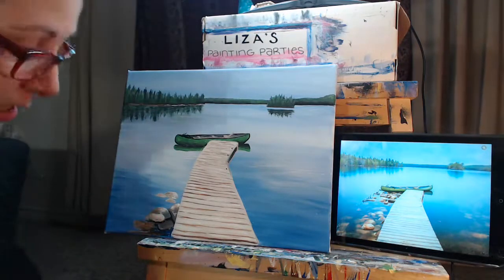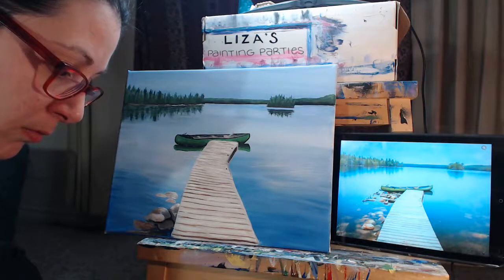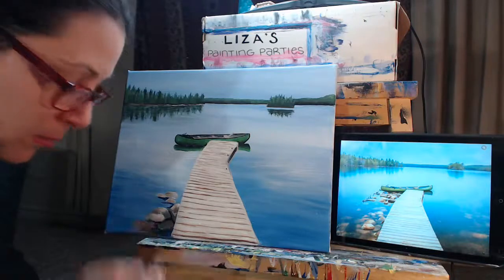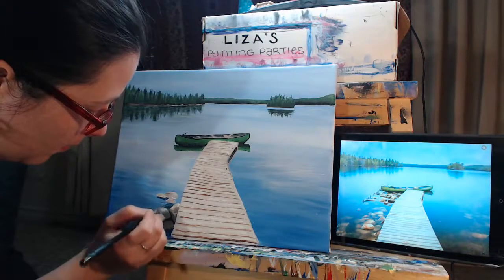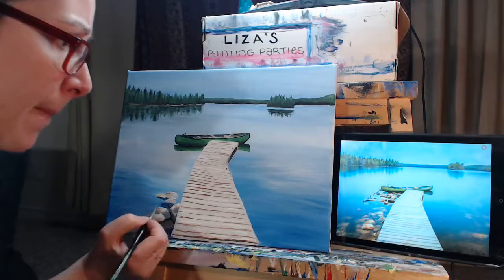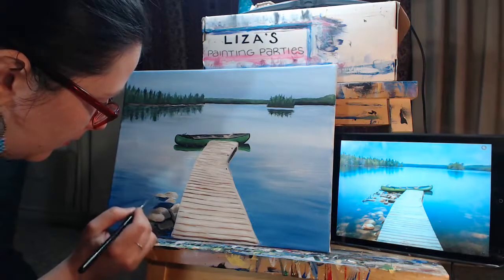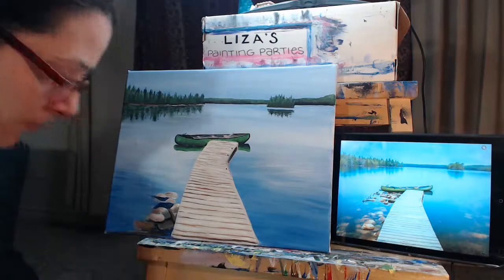A couple more rocks back there, but now they look like they're just floating, which is weird. So I've got to put in a little bit of darkness in some of these areas. I'm using a very dark blue to do that. And I'm noticing there's a little bit of lightness in between there.